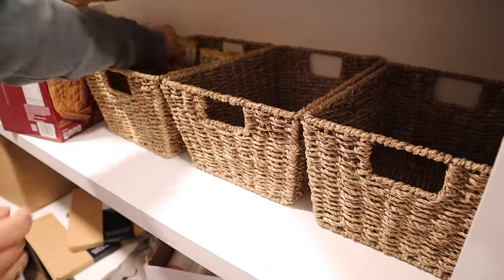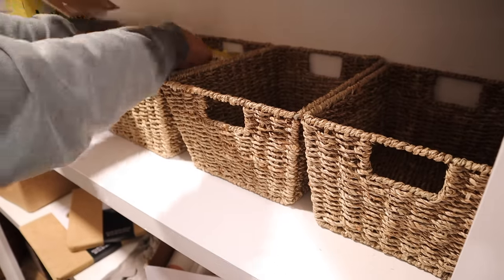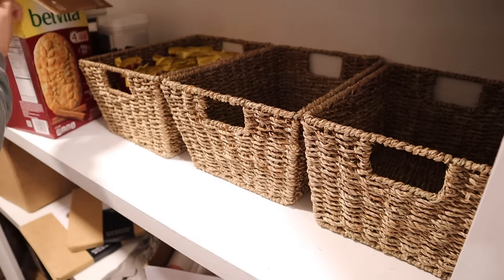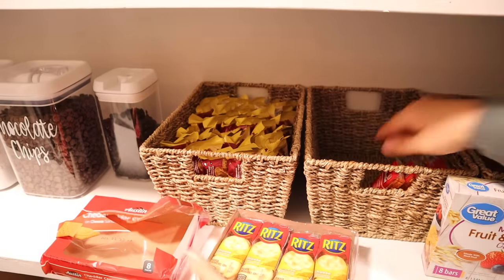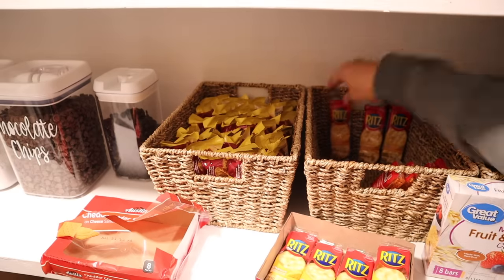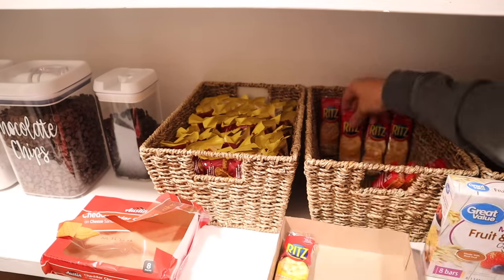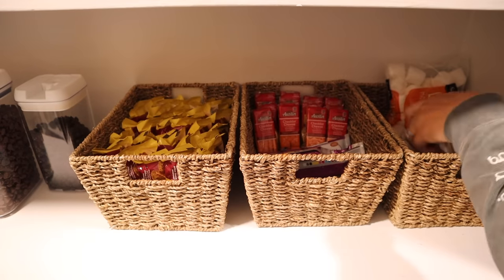These 3 baskets are the snack baskets, and it varies what type of snacks I keep in here. Usually one of the baskets is always full of granola bars, but this time instead I got those cracker packs and then those little cinnamon biscuits. Those have been really good with my coffee. The boys have been really liking those as well.